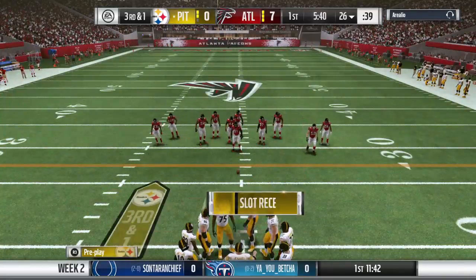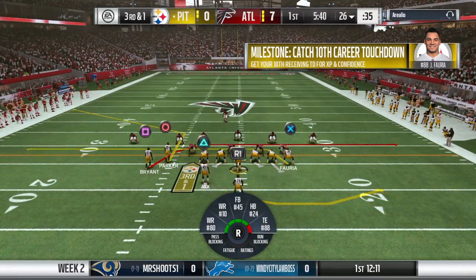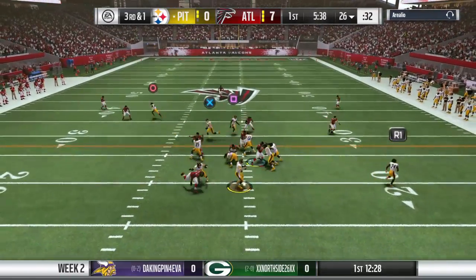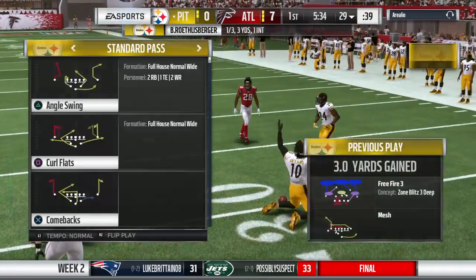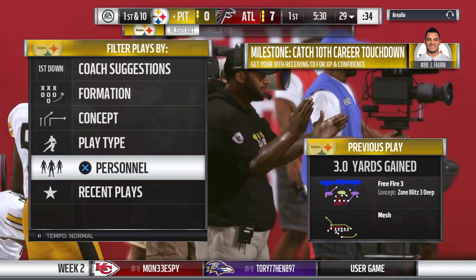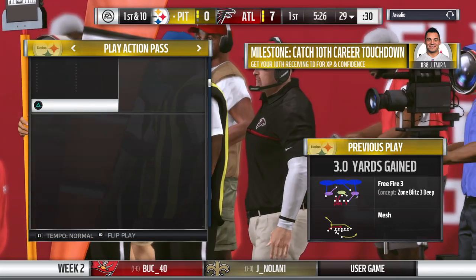Defense has to stand tall here. 3rd and 1. On 3rd and 1, it's Roethlisberger. He completes it to Bryant. 3 yards there, good enough to keep the drive moving. The goal of every offense is to move the chains, pick up first downs. A nice job finding an open receiver for a completion.